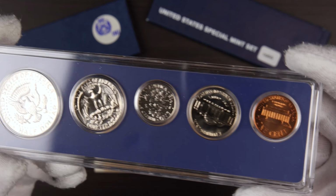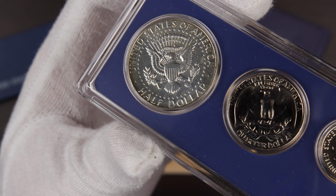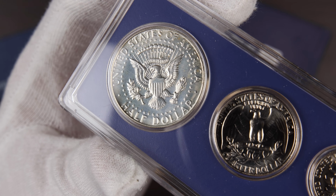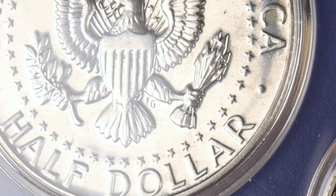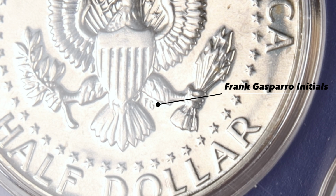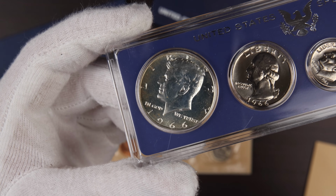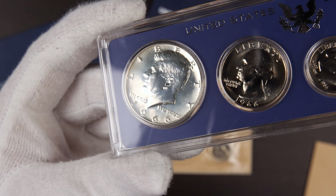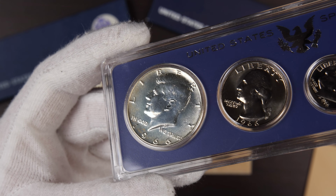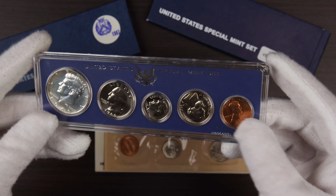So this set is encased in this plastic holder, and there are some varieties, one of which, we'll see how close I can get this here. I don't know if you can see the FG of Frank Gasparro right next to the eagle there. But one of the varieties there is the No FG 1966 Special Mint set 50 cent piece, and the double die obverse, which this coin is neither one of those varieties, but you would get doubling in the In God We Trust and on Kennedy himself, I believe. So that's the new presentation.